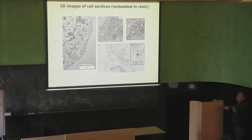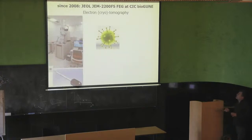So once we were sure that we had some morphological change at a cellular level, we decided then to go for tomography. And most of you hopefully know that since 2008, there is a JEOL 2200 field emission gun at the bioGUNE, which has been recently updated with a K2 camera. But at the time, there was just a 4K by 4K detector. So what we decided to do is collect tilt series data on this microscope.